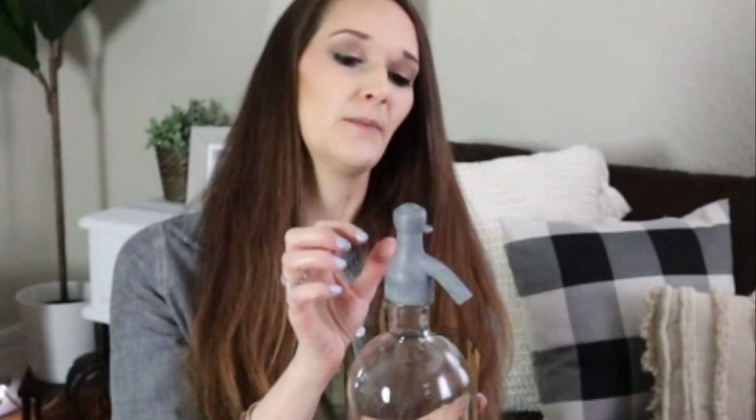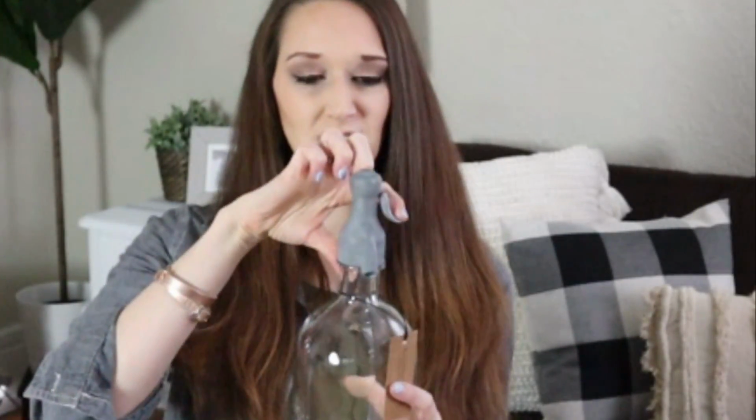But this much more fit our budget, and it also had the look. I really like that it's got the glass front that says Magnolia Home on it. It's also got a nice metal topper on it with this little trigger on the side. So even though it's not an antique, it still really gives that nice vintage look.